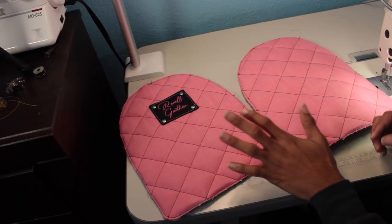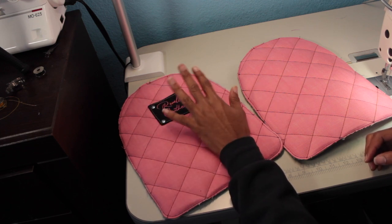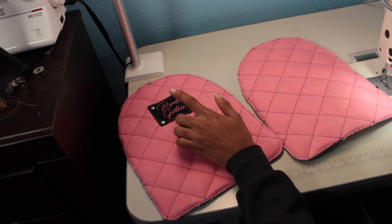All right, so I have both the front and the back pieces quilted and all that. I have my name plate on here. I have the rivet set. And I ran into a small issue when it came time for me to sew this on.